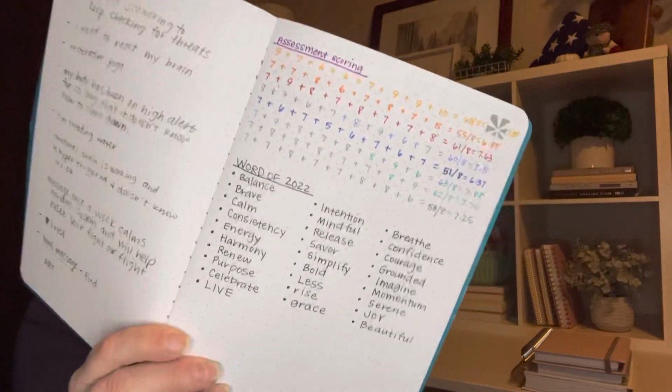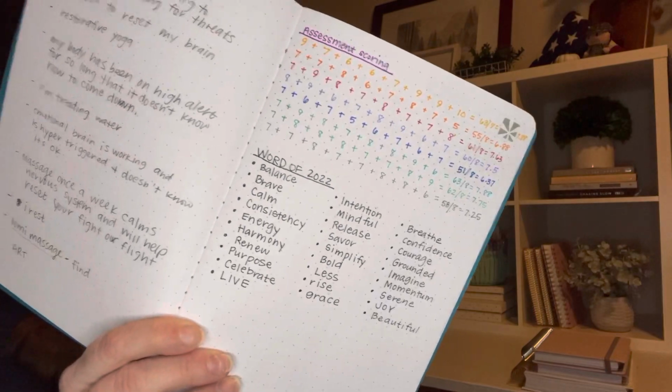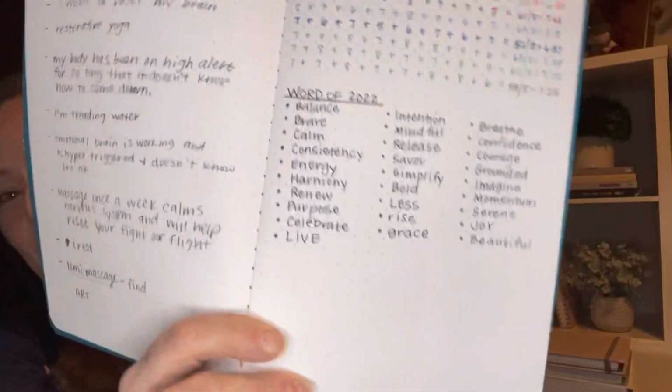I also did my assessment scoring for my MakseLife 2022 in here. And then I have quite a few words that I was bouncing around for my word of the year. And so I've got a good amount of that on there. So I did end up coming down to 1, and I kept coming back to this word over and over and over again, and it was purpose. It just felt so energizing every time I said it. Like, I want everything in here to have a purpose.